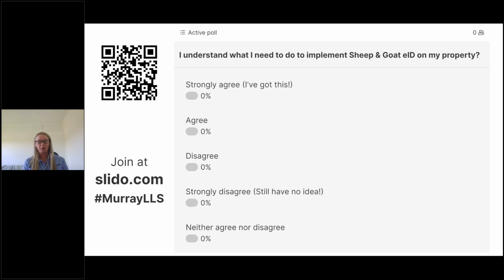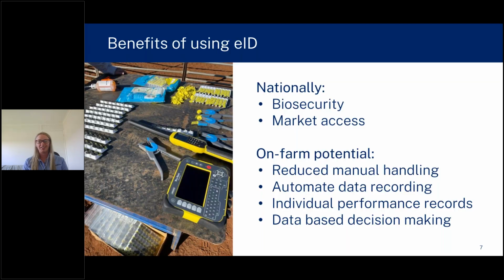So as I mentioned before, the benefits at an Australian national level is around that biosecurity and market access. But on farm, there are also different benefits that you can achieve, if you want to fully utilise eID. Just keep in mind this is all optional. eIDs can help reduce some manual handling of your sheep. And this can be done through using certain equipment to automate data recording. So you can have readers that will automatically scan your sheep when you're weighing or when you're drenching or doing other husbandry practices.